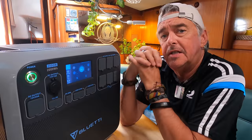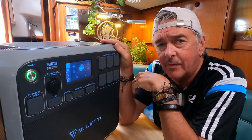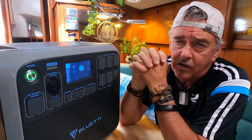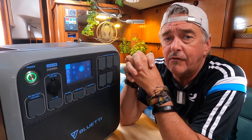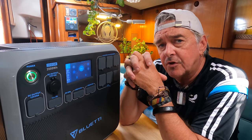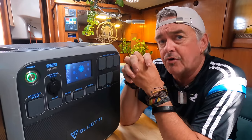So today I'm going to introduce you to the term solar generator, because that's exactly what this device is. There is a new generation of products hitting the market over the last year or so that I know some of you have probably heard about and might be a little more familiar with, but a lot of you have probably never heard of these devices. There are several different manufacturers producing these devices, all of different capacities, sizes, and features, to approach different markets.